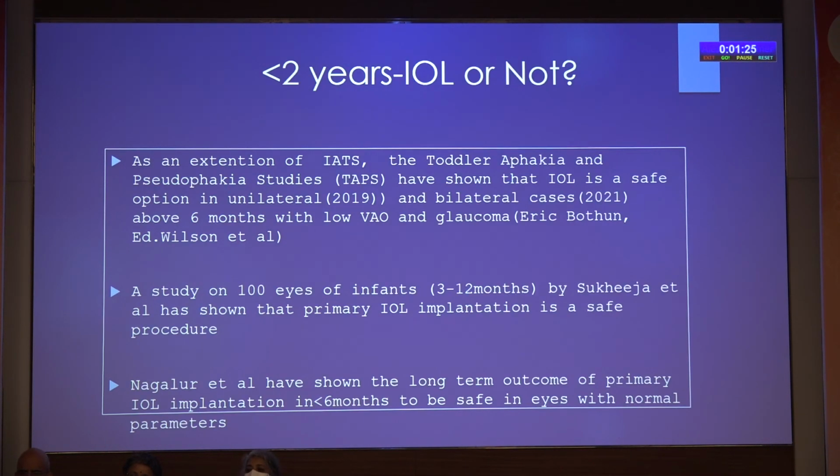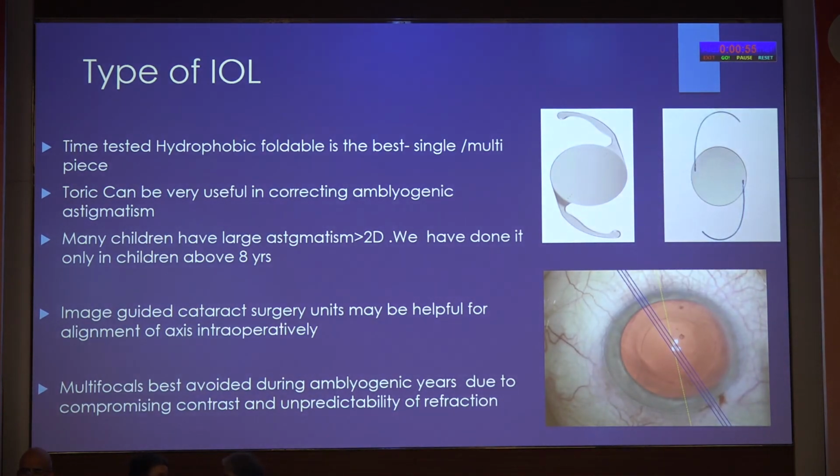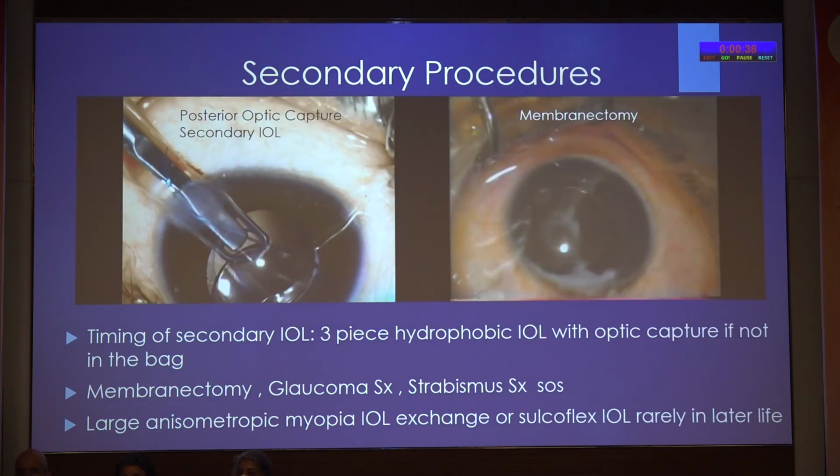And whether IOL or not, as an extension of IATS, we know that the toddler aphakia and pseudophakia studies have come up. The TAP study has shown that IOL is a safe option in unilateral and bilateral cases above 6 months, with low visual axis opacification and glaucoma. A study on 100 eyes of infants by Sukhija et al. and Dr. Jagatram, as we have seen, has been shown to be safe, and from LVPI also. Of course, IOL power calculation has already been discussed in detail, and which IOLs can be used: single or multi-piece, hydrophobic the best, and multifocals are best avoided during amblyogenic years, and toric IOLs may be considered in the older children if it is possible.